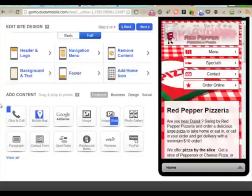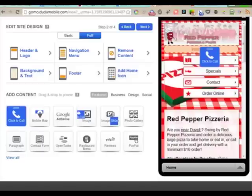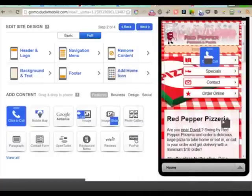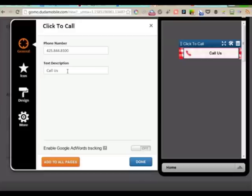But right now we're going to do a click to call. So I'm going to take this and just drag it up on top. Out pops open a window. It doesn't look like the screen is updating, but what happens is there's a window that is popped open on my screen, and it automatically generates the phone number, and you can change the text description, there it goes, to anything you want.